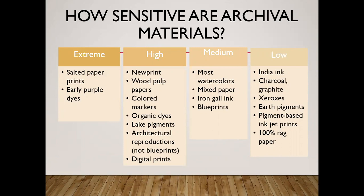Items that are in the high or medium categories should certainly be available to researchers, but the display should be kept to traditional standards of no more than 50 lux and limited exhibition periods. The low sensitivity materials are a little more forgiving, but declaring something as low sensitivity really depends on identifying all of the components, because an object is only as stable as its most sensitive component.